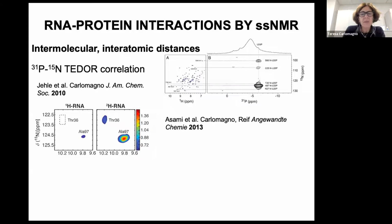Together with Ben Reif, we also developed another experiment that is based on acquiring at 50 kilohertz spinning rates, on a 1.3 millimeter rotor, a 15N proton correlation of the protein in the presence of either protonated RNA or deuterated RNA. In the presence of the protonated RNA, you of course lose some of the signal due to the HH dipolar couplings, while in the presence of the 2H RNA, you have more intense signals, and this difference in intensity is of course dependent on the distance between the RNA and the protein.